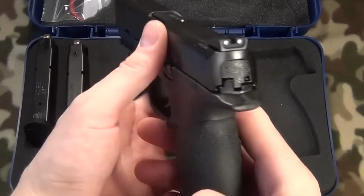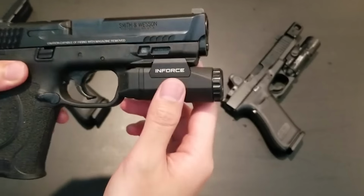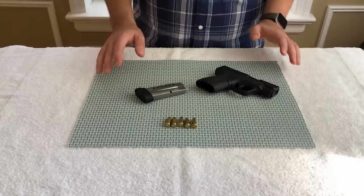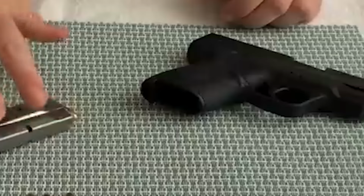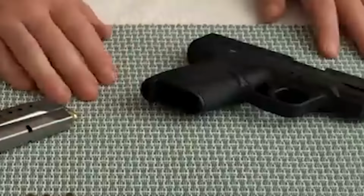One thing that could be changed is the unnecessary beaver tail that extends out past the back of the slide. The Smith & Wesson Military and Police 40 S&W is a solid, dependable gun that takes a successful platform and adds features that the average gun owner will consider genuinely useful.